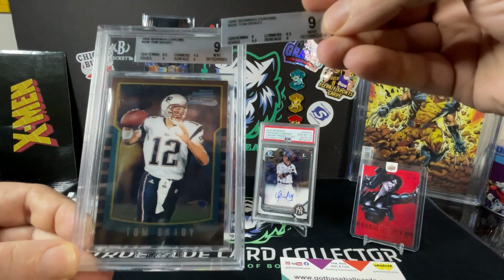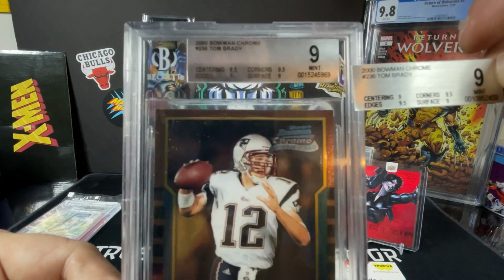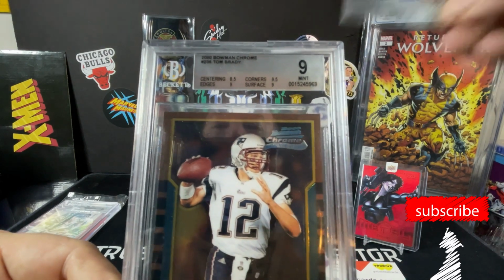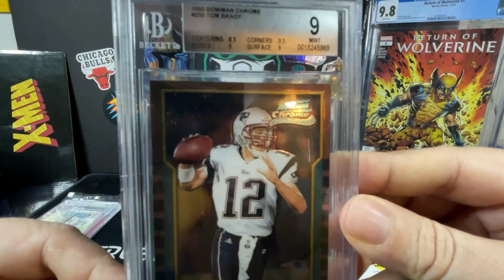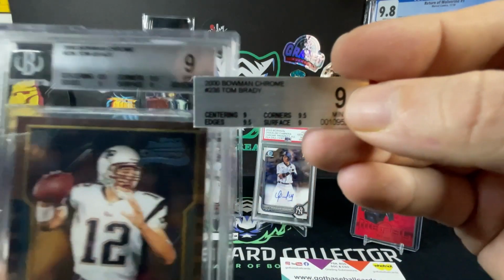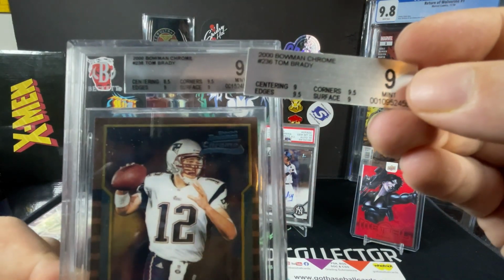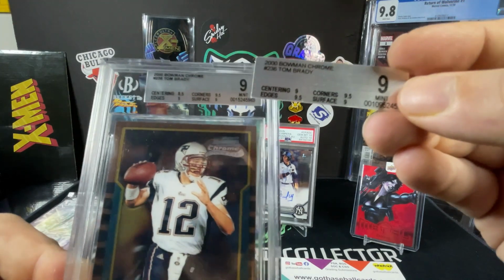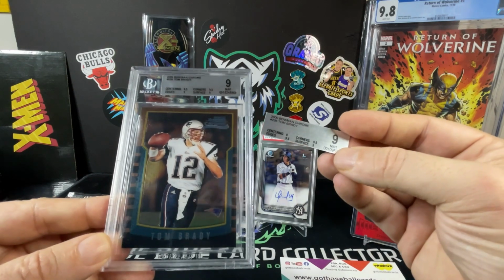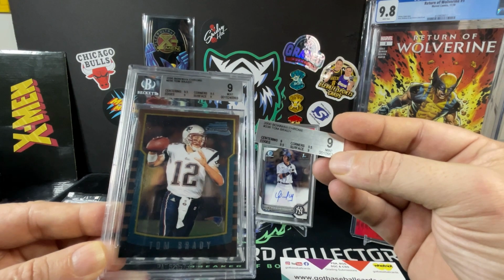Oof. So somehow we lose half a point on our edges, and we lose half a point on our centering. But we keep our 9. So that's confusing to me because the centering doesn't change, right? The centering is the same. So how you go from a 9 centering to an 8.5 centering is beyond me when it's all measured the same. And then we lose a half point on the edges, which the edges are objective and how that's graded. The surface, we didn't gain anything back on the surface.